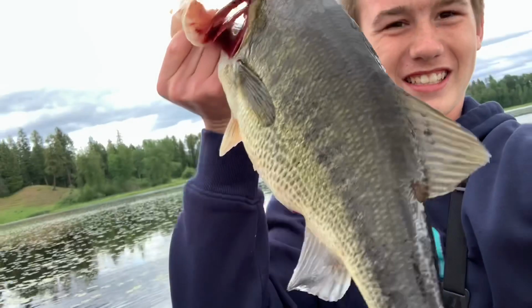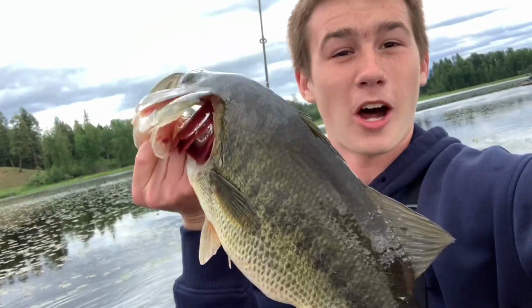Wish I had my GoPro going for this one. Oh, he is a monster. Talk about a behemoth of a bass. Some nice fisherman just came over and weighed him and measured him: 20 inches and 6 pounds. This guy is massive.